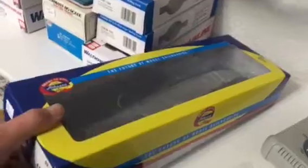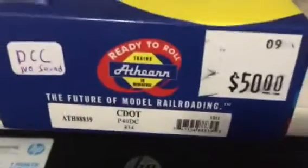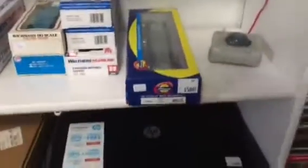Down here, I have my one DCC engine. It's my CDOT P40 DC. It's $50. It's CDOT Atherton, ready to roll. When I sell this, I will get an actual Amtrak P42.